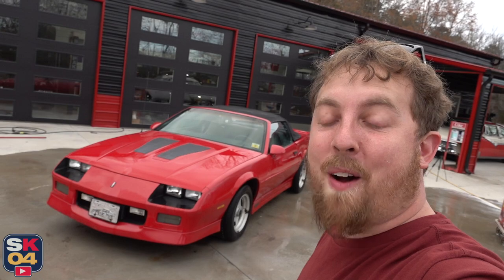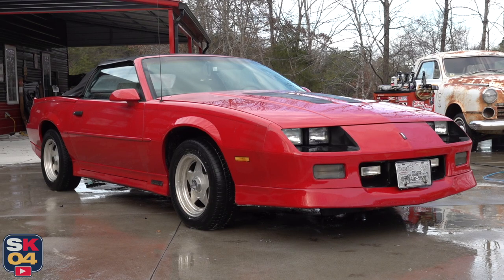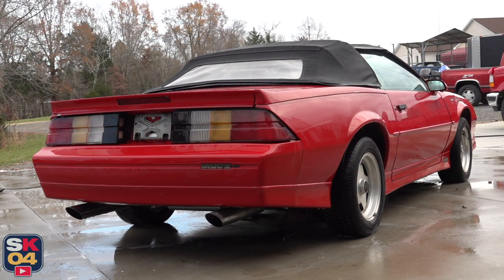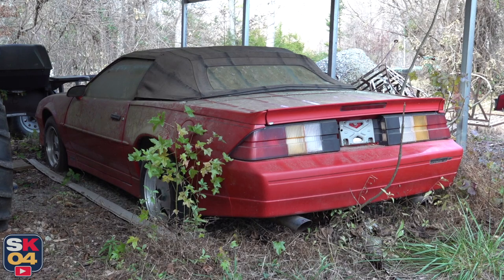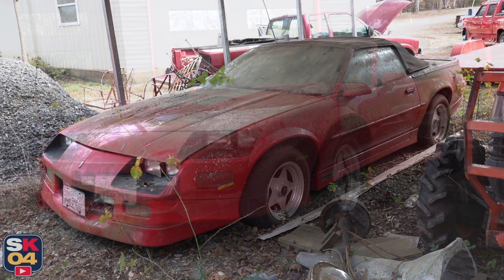This thing is turning out really good so far. It's had a respray in the past. I don't think it's a base coat clear coat, leaning more towards a single stage enamel, but considering how long it had sat and how much stuff was growing on it, it's come out really, really nice so far. Now that it's drying, I'm going to get it into the shop and start with the clay bar and then buff it. We'll see how shiny she can get.